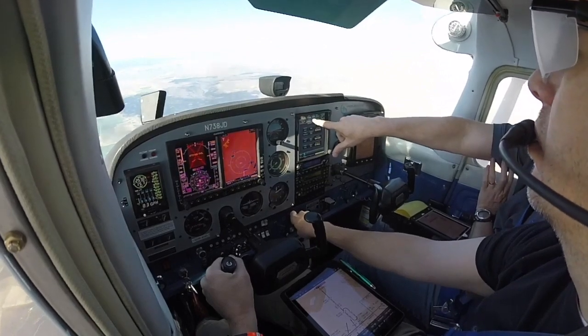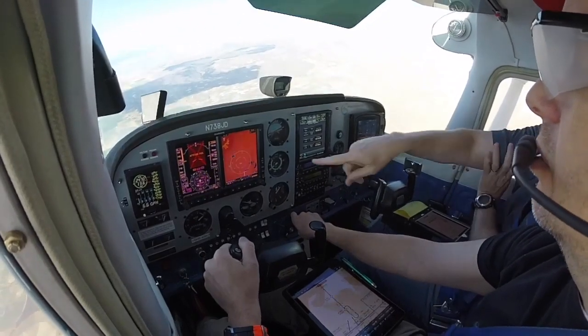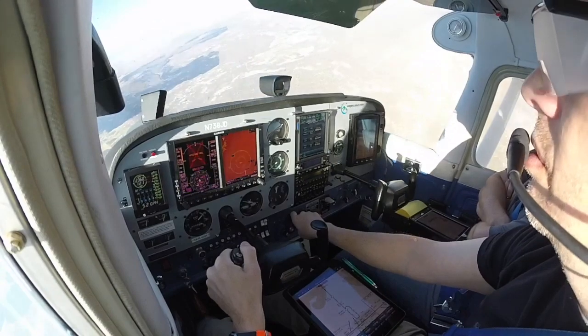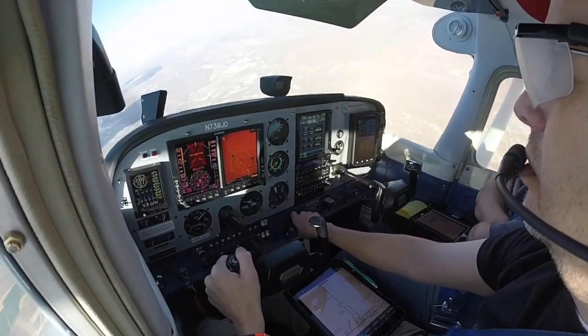There's 7 miles right there. Now you can turn inbound. That's what it's showing right there. And you're only at 10,000 feet, so you're going to have to keep hustling down.